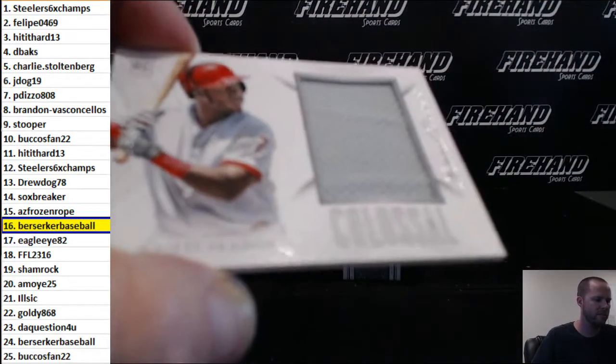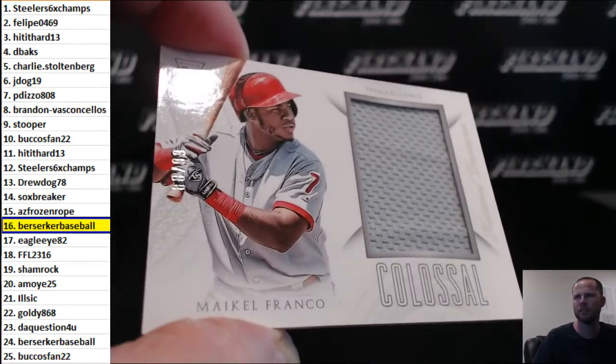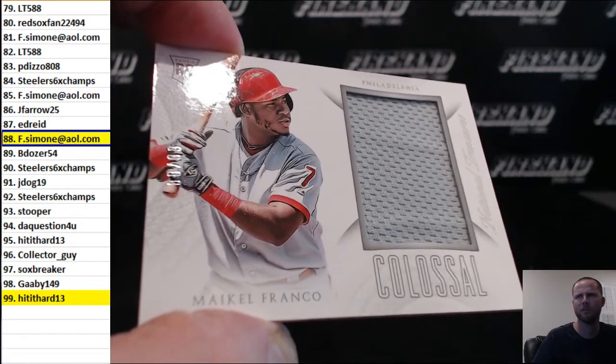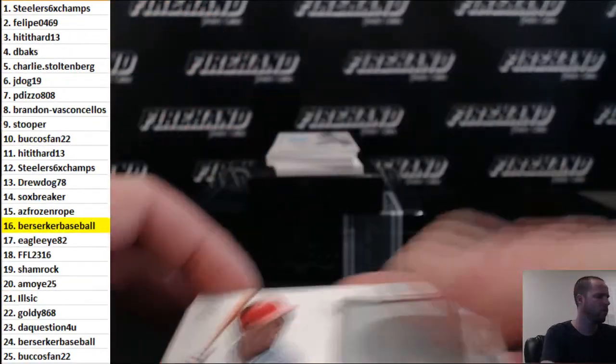Colossal Jersey, numbered to 99. Michael Franco, hard to see the numbering. This one's 88 of 99. F. Simone in the old 88 hole.